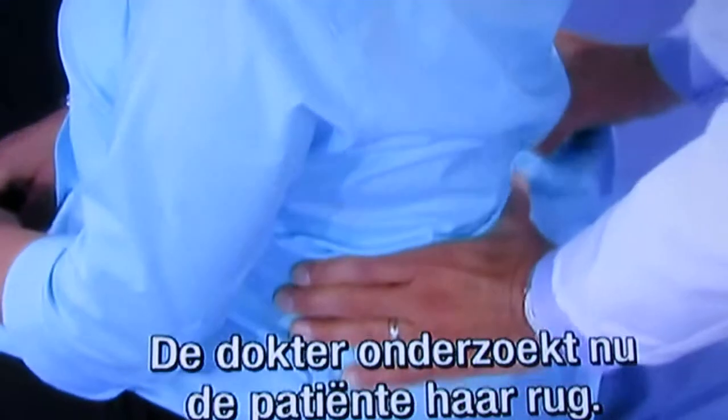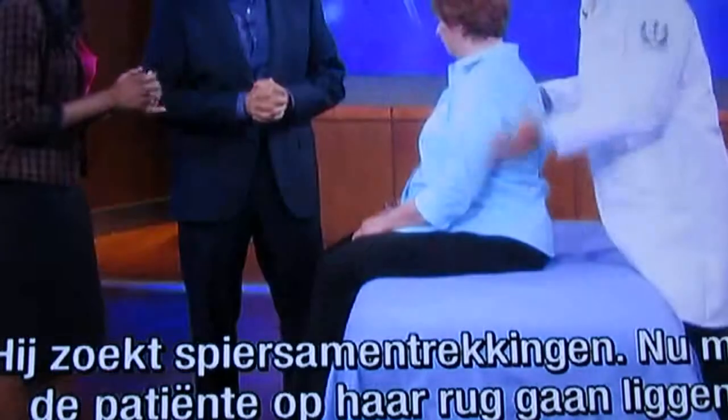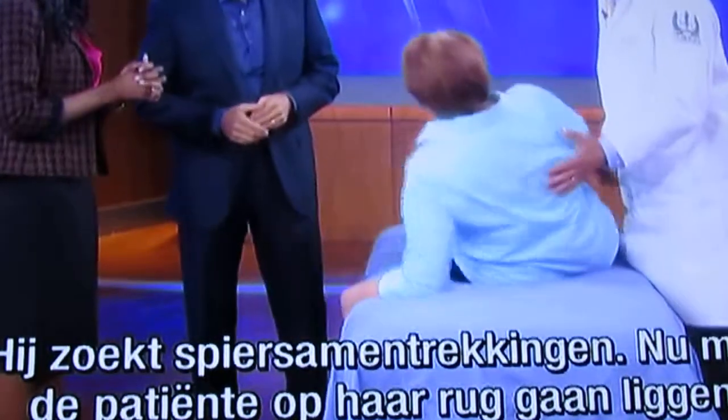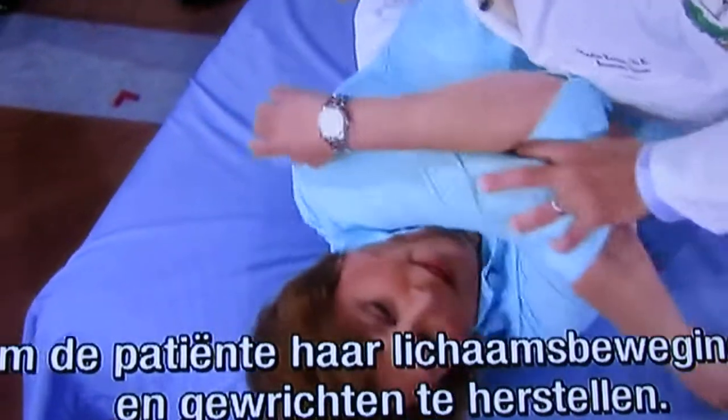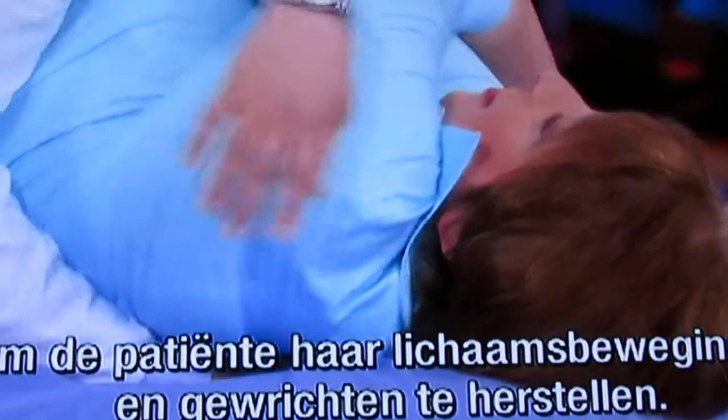Dr. Levine now is doing a structural exam on our patient's back, looking for other muscle spasms. And now one of the things he's going to do is he'll lie our patient on her back. And this maneuver really is an attempt to restore the patient's body movements and joints back to their normal range of motion. Oh, I hear the cracking.